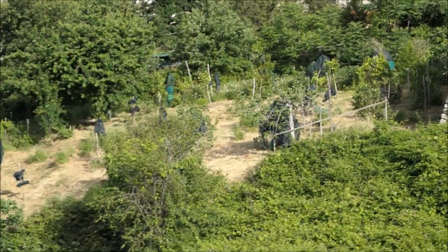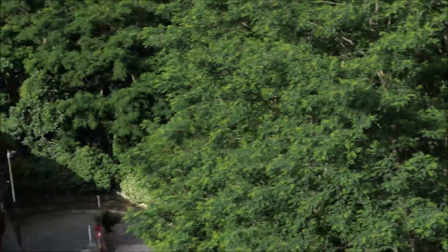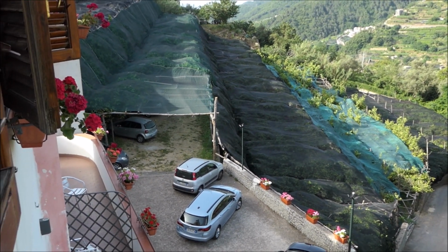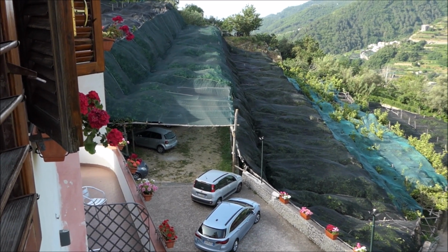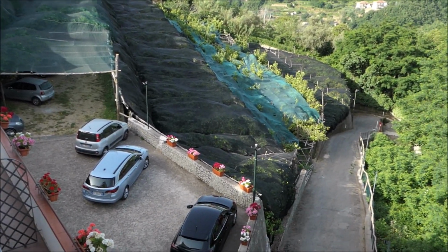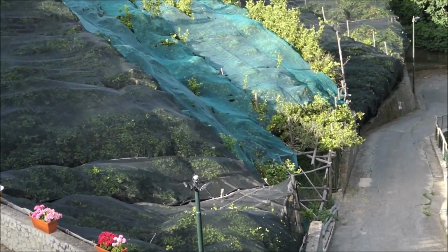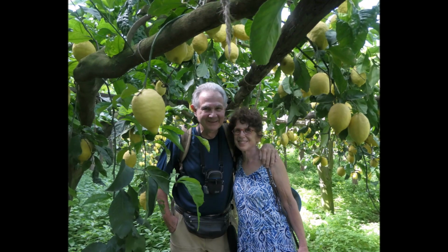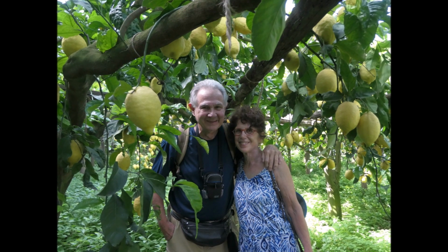There's a grove, but here, right near the hotel, there are bunches of lemons. All of them are covered, I guess, to keep birds away, so you can't see them, but huge yellow lemons on all those trees. Here's some of the lemons near our B&B.